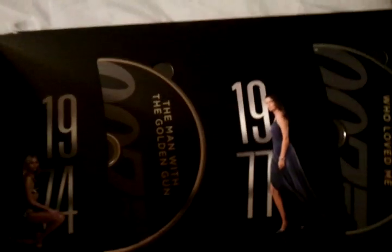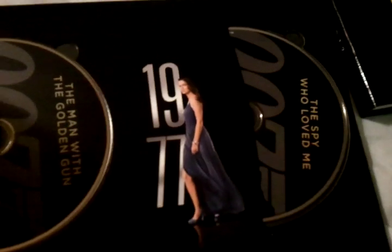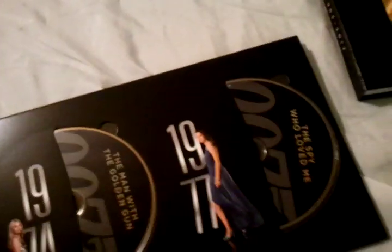Pretty cool. The Man with the Golden Gun. Love the girl from The Man with the Golden Gun. The Spy Who Loved Me. Moonraker. Of course, Roger Moore played James Bond 7 times. Sean Connery 6 officially, 7 if you count Never Say Never Again, but that's an unofficial James Bond film, which debuted, I think, in 1983, and it was released around the time when Octopussy was in theaters, so they were head-to-head, so that was interesting.